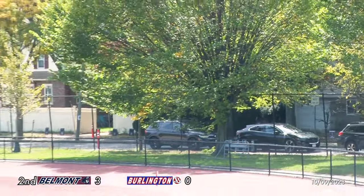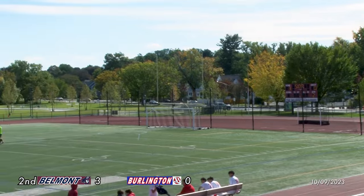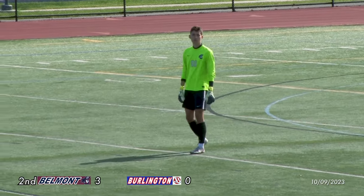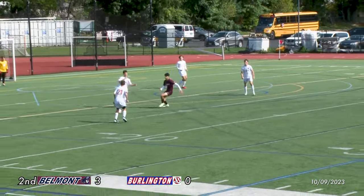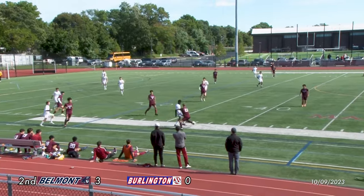We hope the Burlington goalie is okay. He hasn't been moving for the past minute. Is he able to roll over so the trainer can look at him? As we step aside and give space. And we're back on. Burlington keeper able to get up. We're thankful that the Burlington keeper is still up.